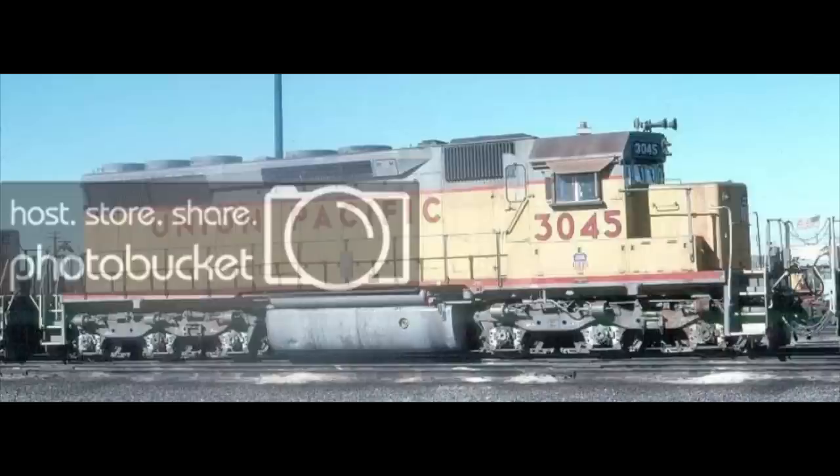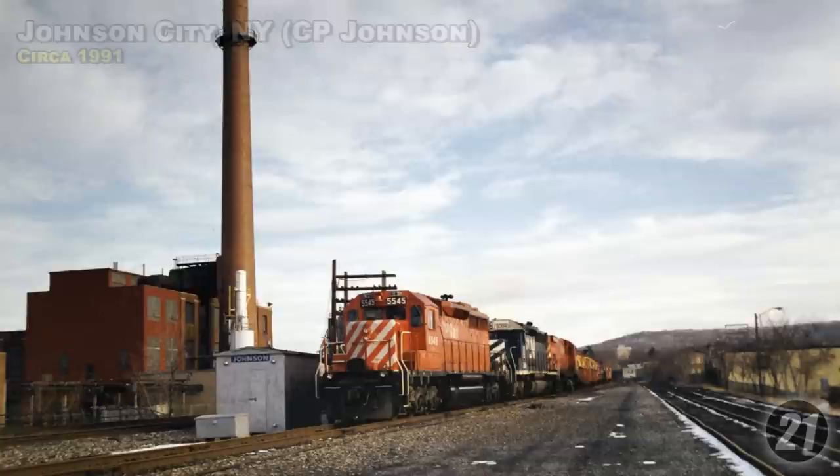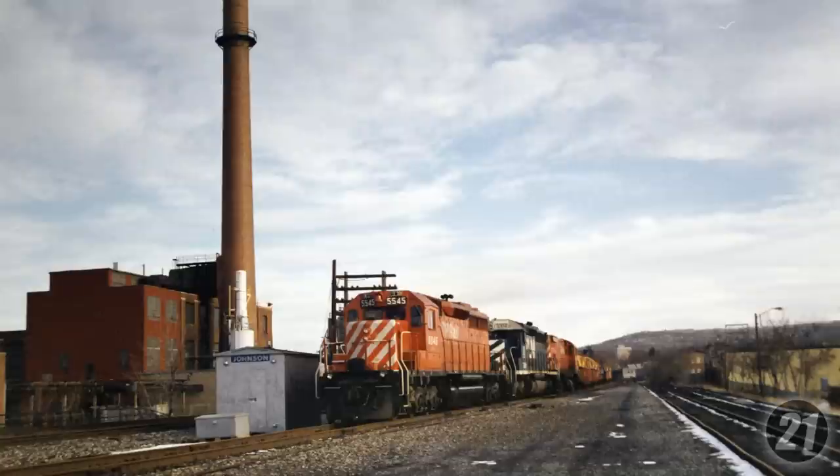And this is a westbound train on the Conrail. It's still Conrail at this time, on the Conrail Southern Tier. But what we're interested in today is that middle unit. That is a rare PLM unit.